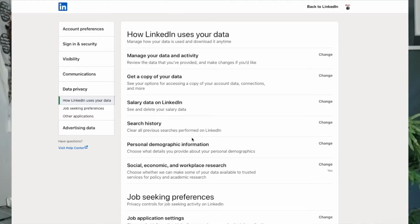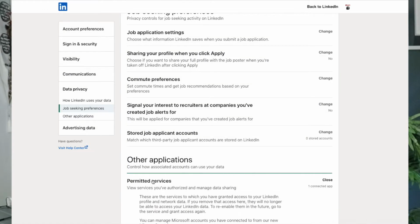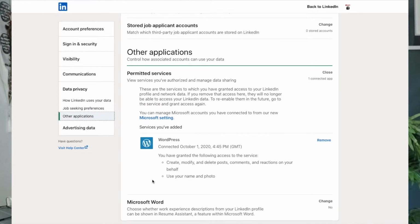Step 3 is to remove third-party apps that might have access to your account. Some social media accounts will allow you to connect third parties to them, and they can calculate scores for you, tell you your follower numbers, tell you analytics. Go through the list. Make sure you've only granted permissions to those apps that you actually want to have ongoing access to your account. If not, just remove them.